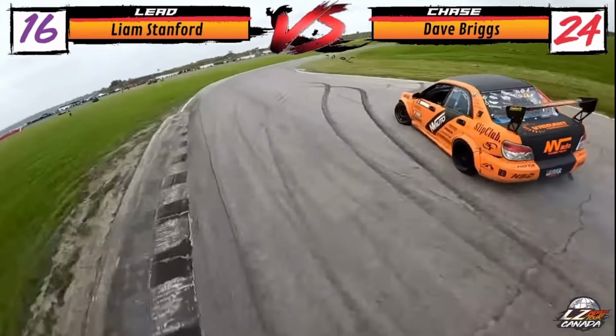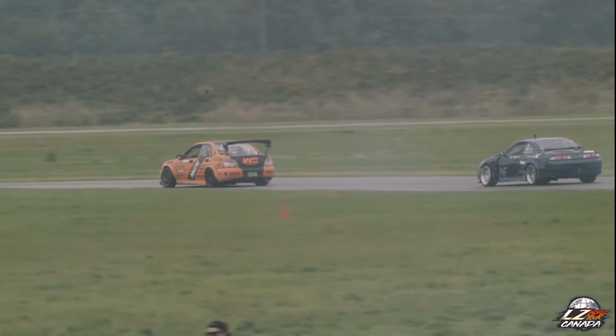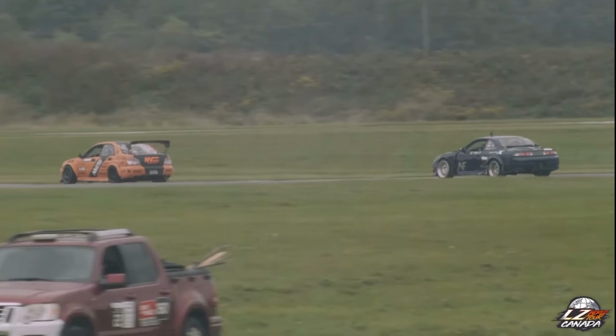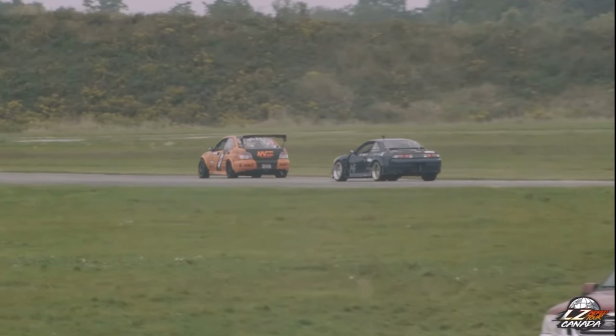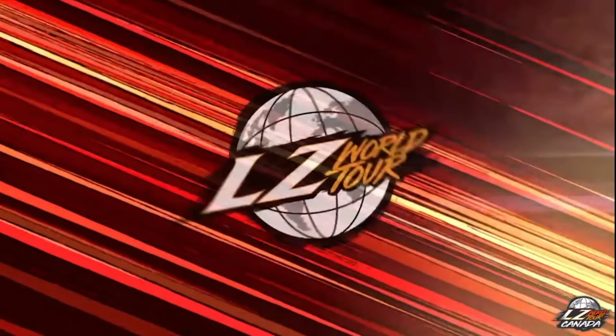Doesn't go too crazy. So Liam, all those stickers in the back are all from local events. I mean, local photographers. It's got so much history. It's a collection. Seriously, that is like a collection of drifting history on that back window. Well, I'll tell you what, he's doing himself proud, too.